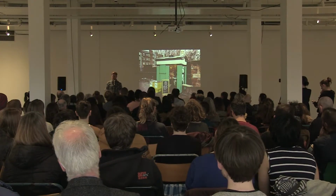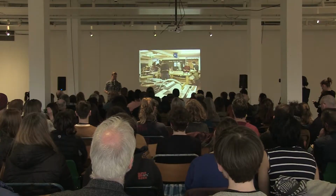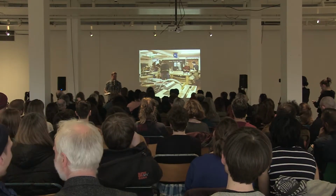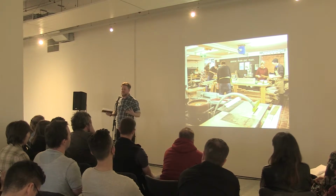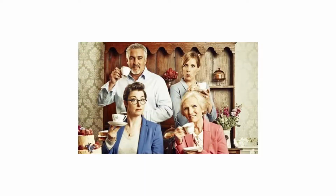We started working out of a police box and storing all the tools in our spare bedroom. We now have a tool depot where we store all our tools, and since January we've moved into a fully equipped woodwork shop, which I like to think of as the real beating heart of the Edinburgh Tool Library, where all the exciting things happen. This is just to show that I'm down with the kids.